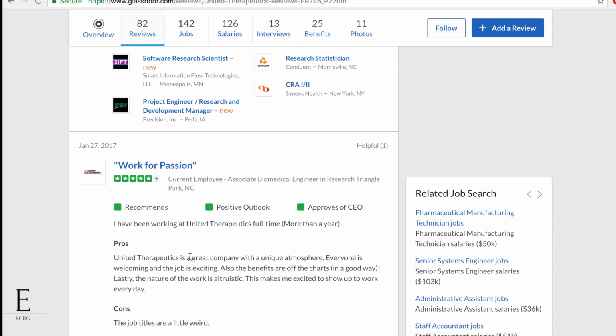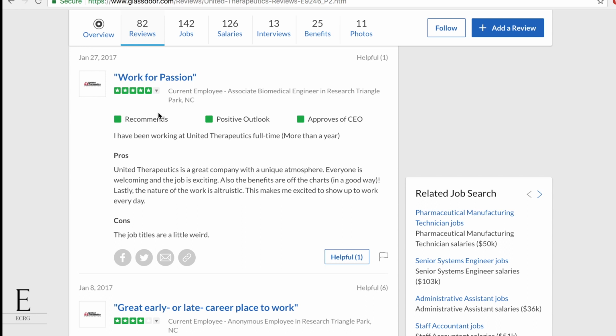So work for passion. I've been working at UT for more than a year. United Therapeutics is a great company with a unique atmosphere. Everyone is welcoming and the job is exciting. Also, the benefits are off the charts in a good way. Lastly, the nature of the work is altruistic. This makes me excited to show up to work every day. The job titles are a little weird.